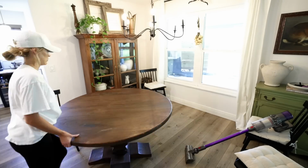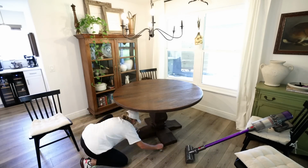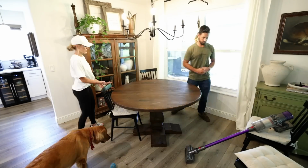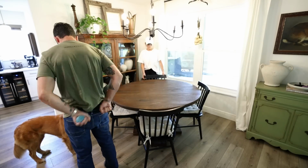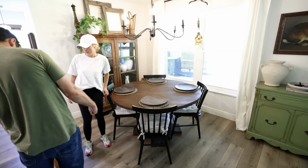So I also moved the table and actually wiped underneath it, because Maple hair gets everywhere and it always likes to collect underneath furniture, including the center of this table. So I am just putting everything back and finishing up this room. Honestly, it wasn't too hard. It just took a little bit of time.